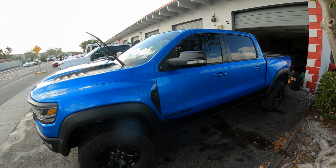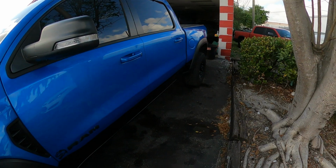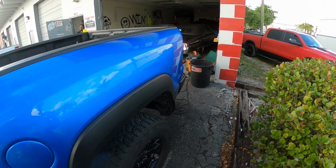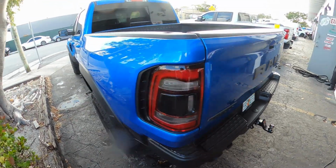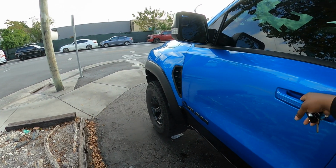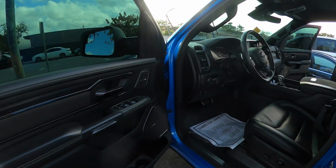Completely stock. Nothing is done to this truck. You see, 6.2 liter supercharged V8, same thing that's in the Hellcat. That's why it's called Hellcat motor inside the Ram truck. If you didn't get it, you're slow. Two exhausts, sounds like a big old mean V8. And as I said, it's completely stock, so whatever you hear in this video, that's how it sounds when it comes.